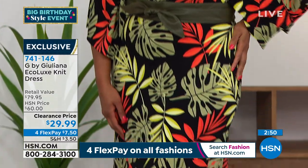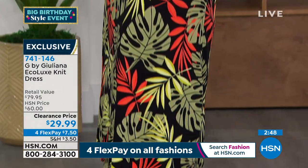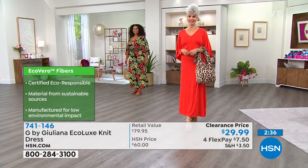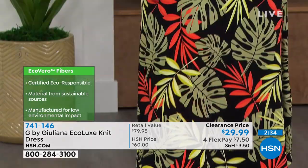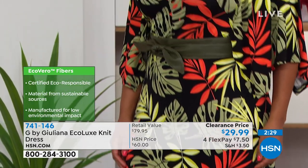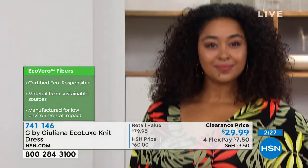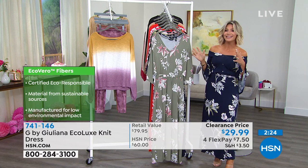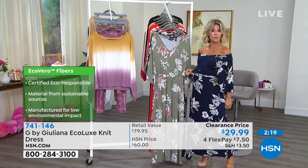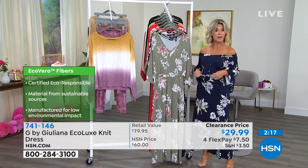And by the way, Amy, we haven't even mentioned, this is in our Eco Vero fabrication that we just premiered in January that's so popular. This is certified eco-responsible, manufactured from sustainable sources. So you're going to look good, but you're also going to feel good wearing this. I'm so glad our ladies are loving it. We are extremely busy. Over 1,100 ordered, and we have that many of you trying to pick it up. If you saw this and wanted to get it, now it's at the perfect price. You've got the elastic here at the waist, but plenty of room. This is the extra small, and I've got plenty of room.